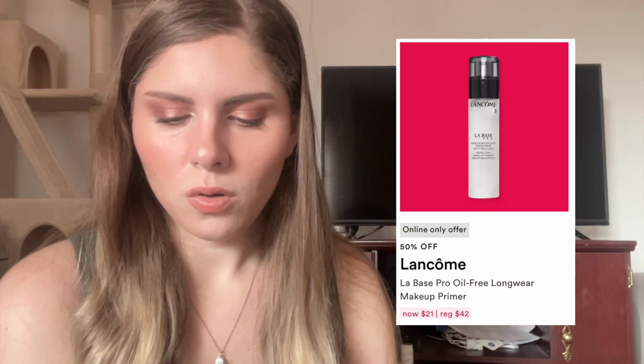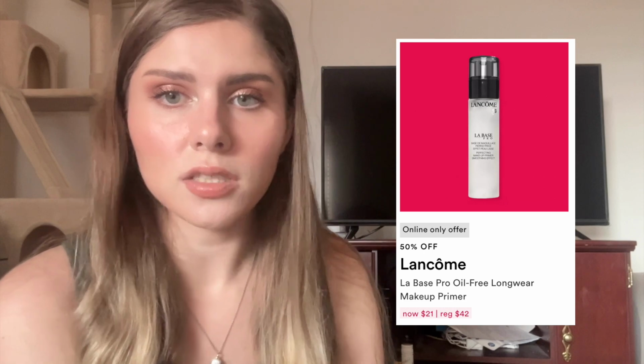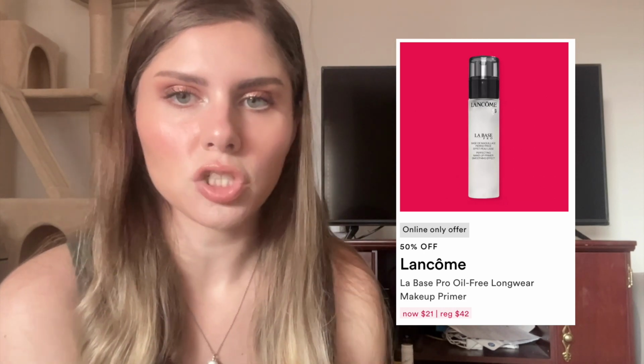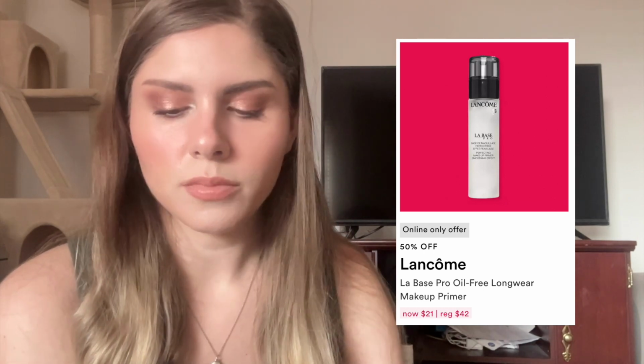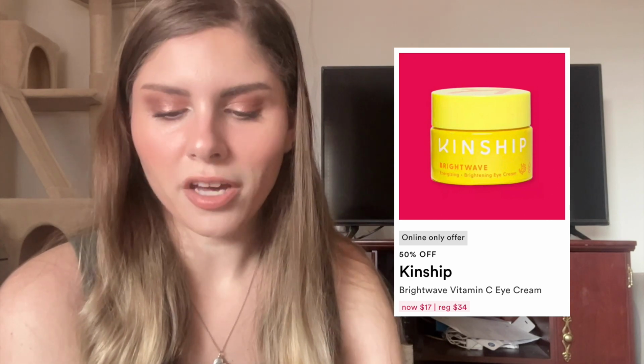I've heard these eyeshadows aren't that great, so I'm good. Lancome Oil-Free Longwear Makeup Primer. I heard this one is pretty much just like silicone. If you've tried it and you had a different experience, correct me if I'm wrong, but I've heard that product is pretty much just like silicone in a bottle. So I'm good there. And then the Kinship Vitamin C Eye Cream, I don't really know anything about.